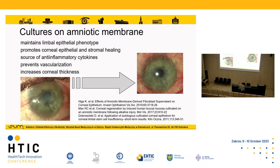And our idea started from the amniotic membranes, because amniotic membrane is commonly used as a protective method for the ocular surface after burns and after surgical procedures. We use amniotic membrane to cover damage of the ocular surface. However, amniotic membrane has its own basement membrane and the epithelium of the amnion. If we remove the cells, we could put the corneal epithelium on the basement membrane, and the amniotic membrane can be used as a carrier, as a scaffold, to carry healthy cells.